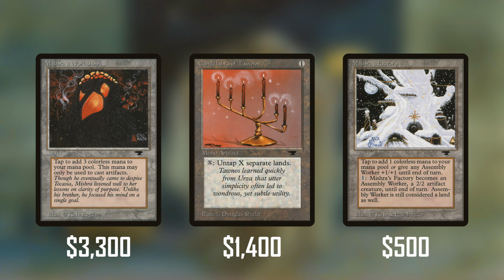We have another old set to talk about, again, one of the oldest ones. Antiquities offers you again a set filled with reserve list rares and big money chase cards like Mishra's Workshop.